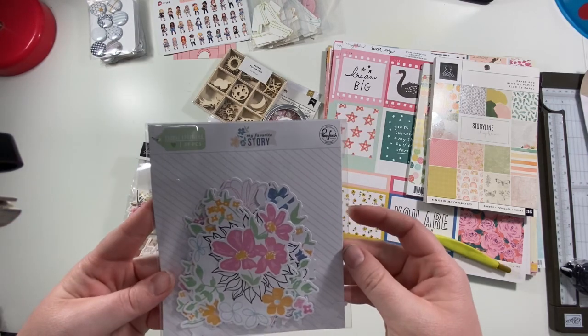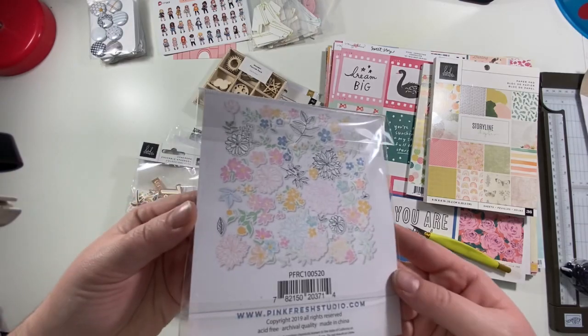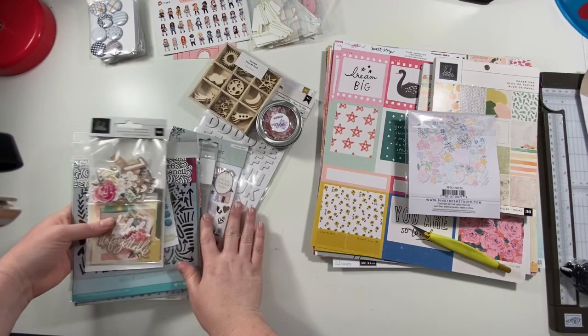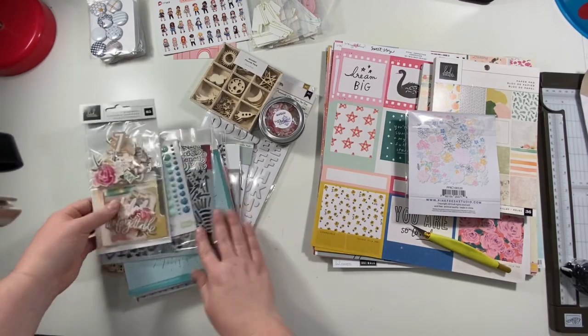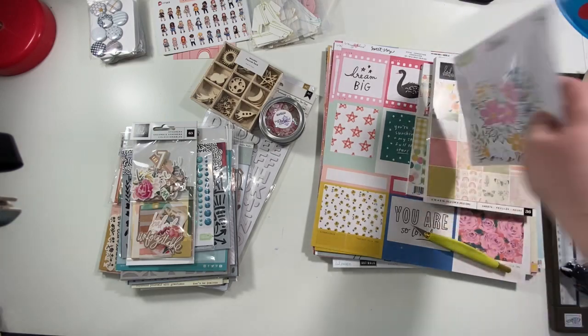Then I got the Pink Fresh. These are some floral die cuts. And somewhere I thought I got chipboard to go with that. Maybe I didn't. We'll see.